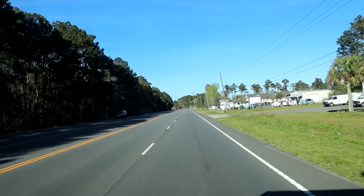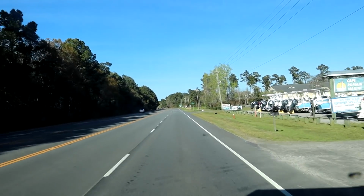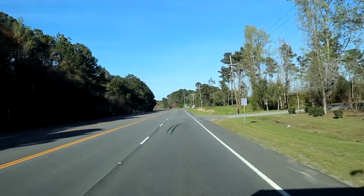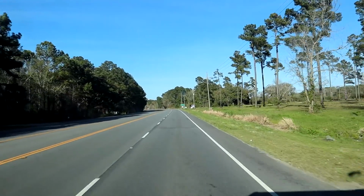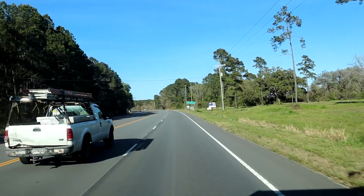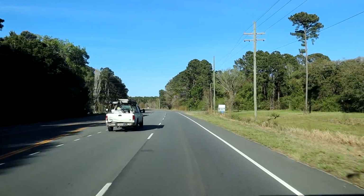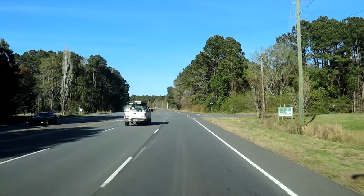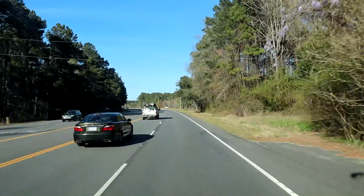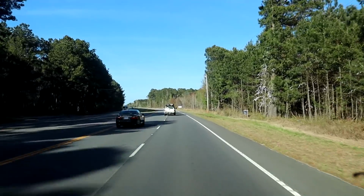We have 55 miles to go before we reach Myrtle Beach. McClellanville. I think that's where Terry and Scott are going tomorrow. It's by the ocean. That's where they're going to go meet their nephew.